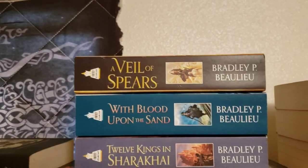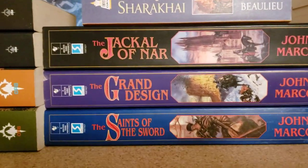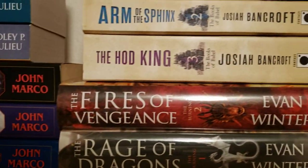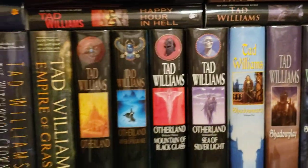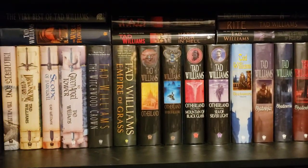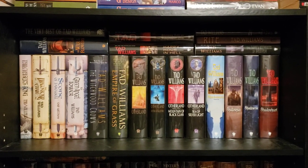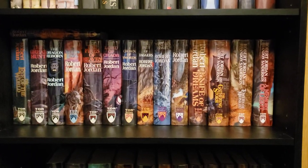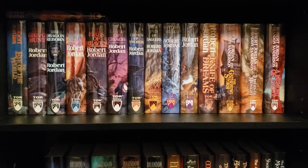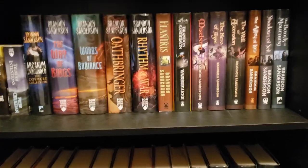Up here we've got Bradley Beaulieu, my good friend John Marco, Josiah Bancroft, Evan Winter. Oh, and then my Tad Williams shelf. Look at those Tad Williams books. Isn't that glorious? One of my good friends, one of my best friends in the business, Tad Williams. Right below him, all of the Wheel of Time books. Isn't that magnificent? And then right below that, all the Brandon Sanderson books, along with my good friend Peter Orullian.